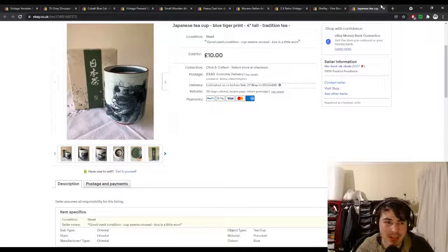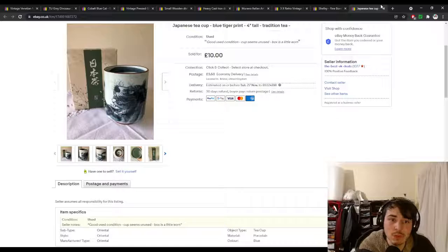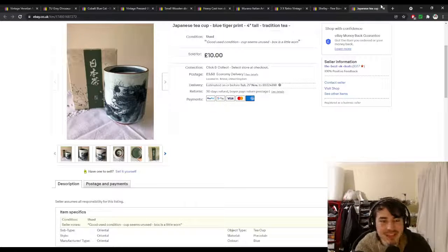And the last item was this Japanese teacup. I thought it was a planter originally, but I used Google Translate on the phone, and if you go through Google Chrome, the app, you can take a picture of any foreign language and it will translate it into your own language. So that's what I did here, and it said Japanese teacup. I sold it for £10. I think I paid £2.99. So not the biggest profit, but definitely something more interesting to look for, and definitely something that will sell.